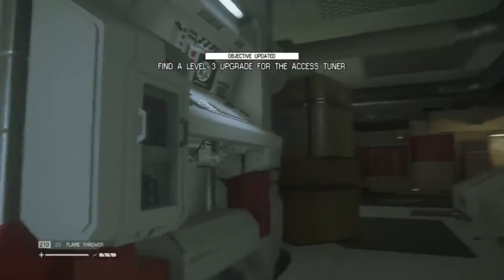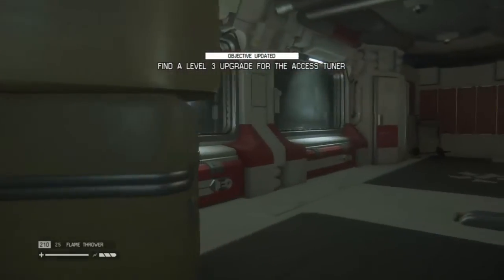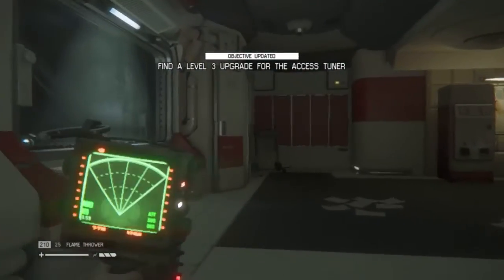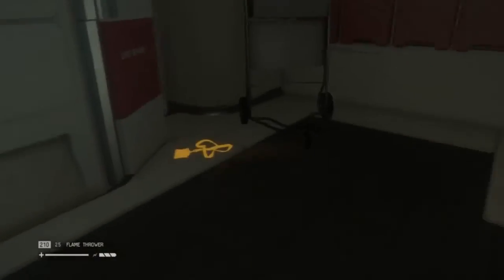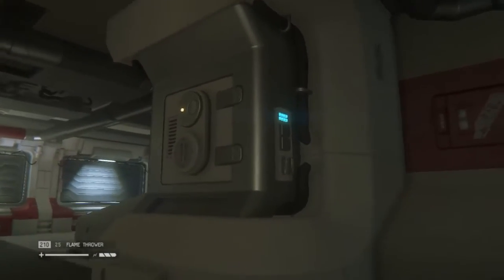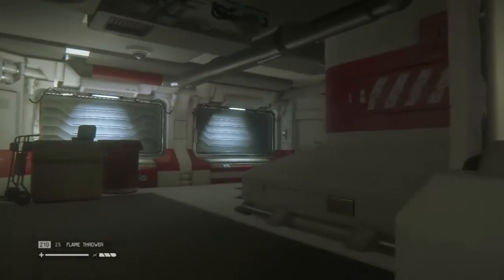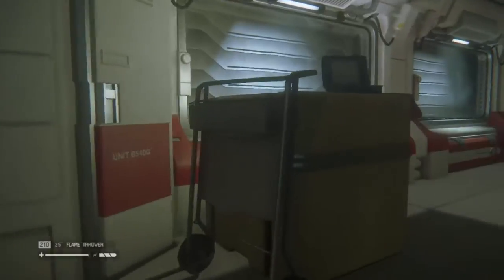Find a level 3 upgrade for the access tuner. Where would it be? In here? Is that what you're saying? It's in here? Oh, it doesn't actually tell me at all where it's going to be. Well, there's an ID tag. Am I actually going to have to go searching through the rest of medical? I will not be a happy bunny if that's the case, because I don't like medical. I don't like medical at all.